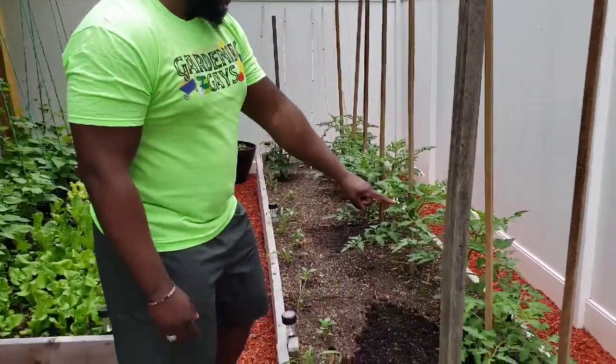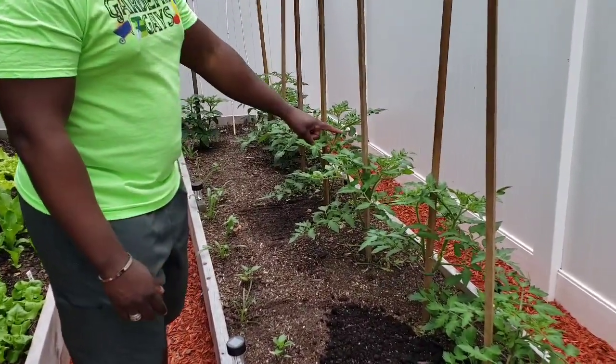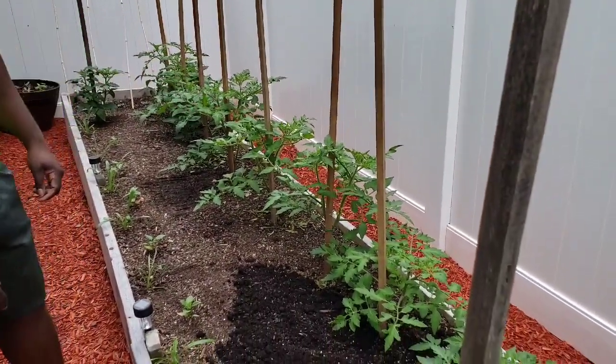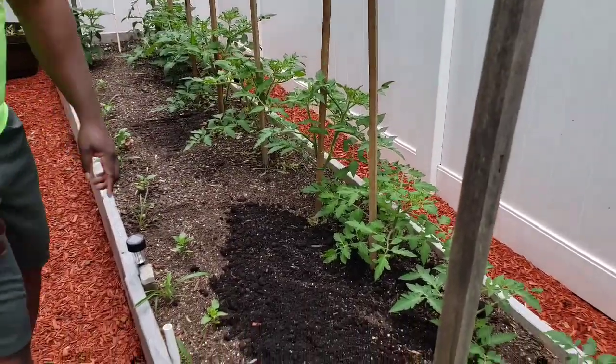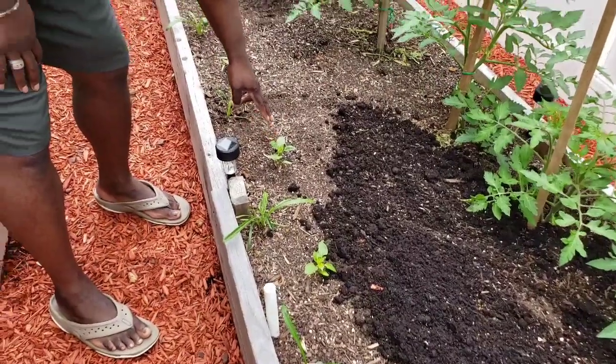So as the season started getting a little later than we like to plant tomatoes, we went to the store and we bought a variety of Bonnie Plants tomatoes that we put down, and all of those have done really well. Along the front here coming in, we have an assortment of peppers.